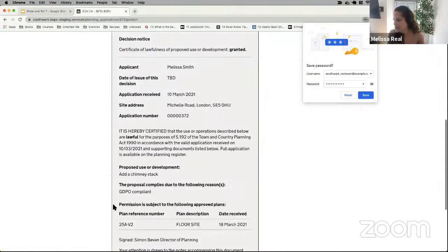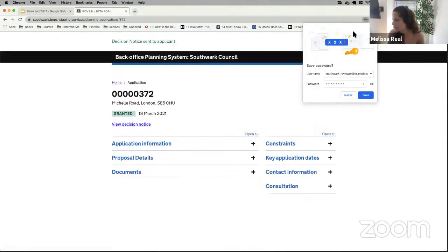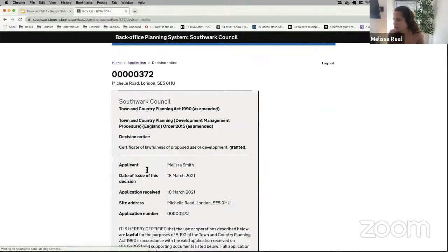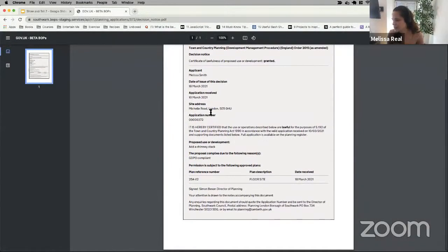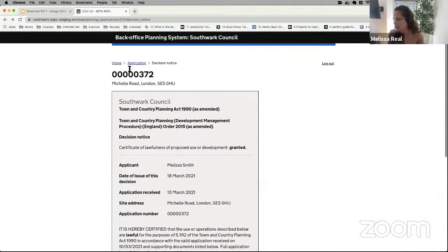And by the very end, after you publish the determination, now you can go into view the decision notice and you're able to download this PDF over here. And there we go. We have Michelle's Road decision notice with all of the different actions that we took so far being audited. And unless I forgot anything, does anyone want to remind me of a feature that I might have missed?